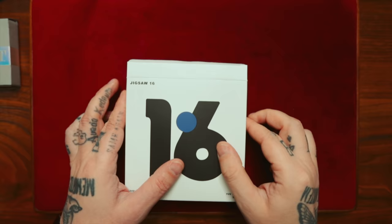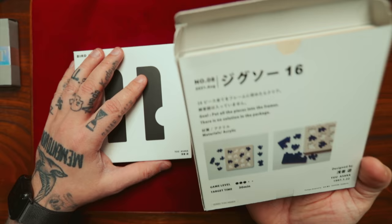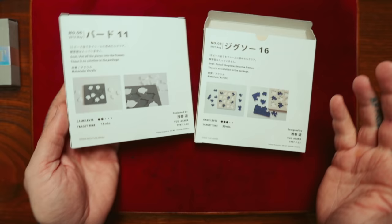Mr. Asaka, we meet again. So we have 2 puzzles here. This is Bird 11, Jigsaw 16. Love the packaging, first and foremost. This looks fantastic. This is a 16-piece puzzle, and this is an 11-piece puzzle. The difficulty here is 2 out of 5, 15 minutes, 3 out of 5, 30 minutes. So within 45 minutes, we should have these solved.